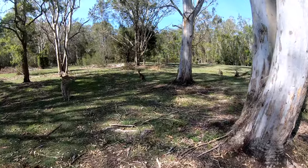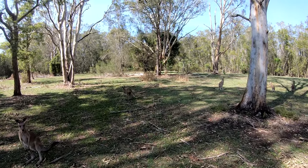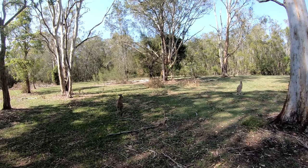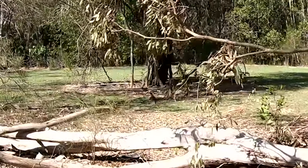There's a bunch of birds going off at something over here. Normally when they do that, it's either a lace monitor or a carpet python or something. It could be something very cool. Yeah, I see it. There's a lace monitor right there. Look at that thing. Going straight up the tree.